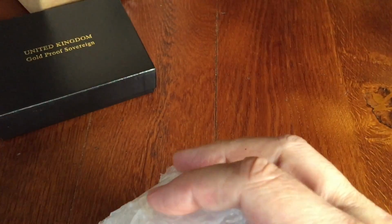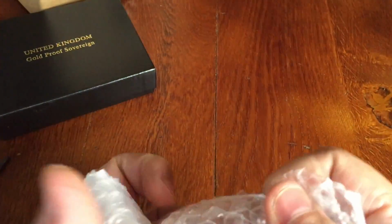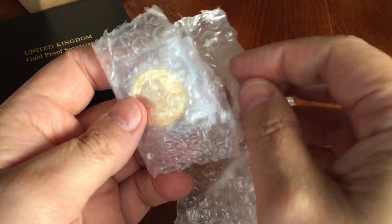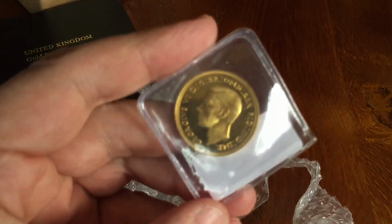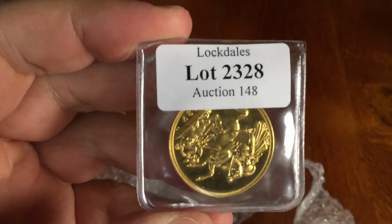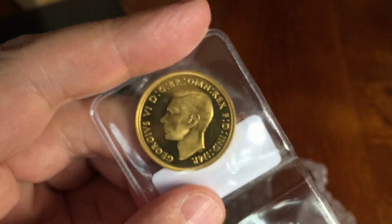This is a coin that I have my eye on in the auction catalogue. It's not a coin that is cheap, and it's not really an impulse purchase, but I was keen that if it went for a reasonable price in the auction, then I'd put in a bid and see if I could win it. So you can see what this is. This is a 1937 plain edge specimen proof 2 sovereign piece. There you've got the auction number. You can look it up in the Lockdales auction, auction 1482328.